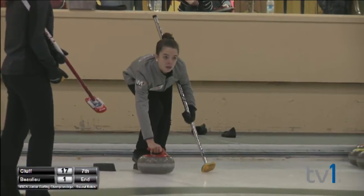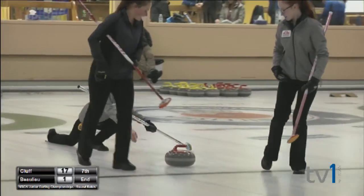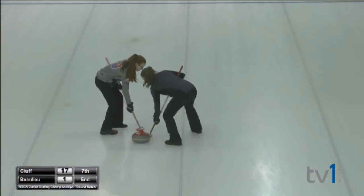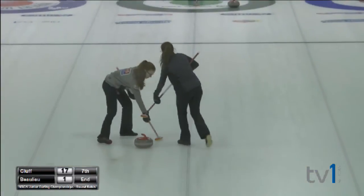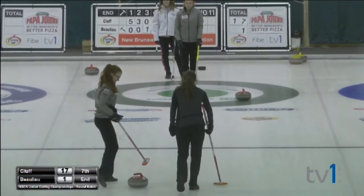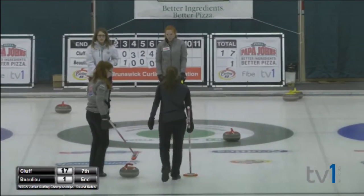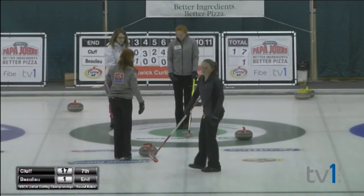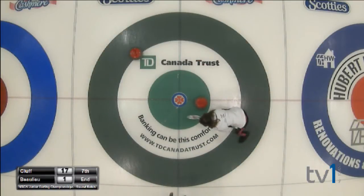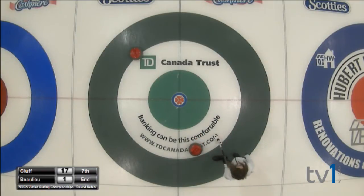Brewer's first rock here. It's on its way. Weight looks pretty close. Rock's gliding pretty good here. It's going to be in the back of the house if it hangs on. Beaulieu's going to give it a little sweep. A little strong. No, hangs on the back 8.